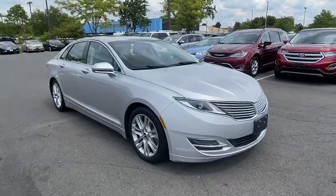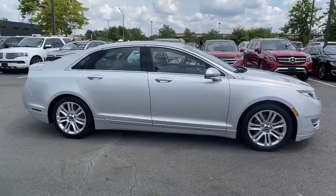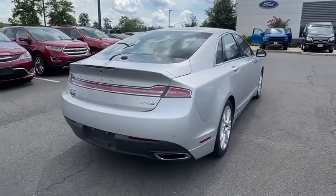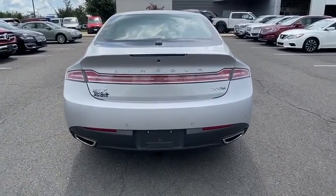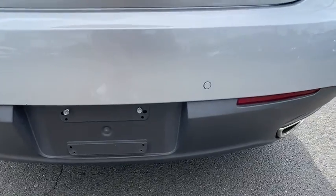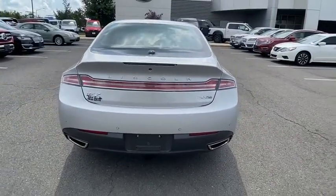Stop by and take a look at the 2016 Lincoln MKZ. With sharp angles, sleek lines, and a sculpted body, the Lincoln MKZ has an impressive stance and a dynamic design. Add that to the clean, modern interior with standard features, including rich leather, exotic wood, and a sophisticated assistant that responds to the sound of your voice, and you'll see the MKZ offers a new dimension of luxury.